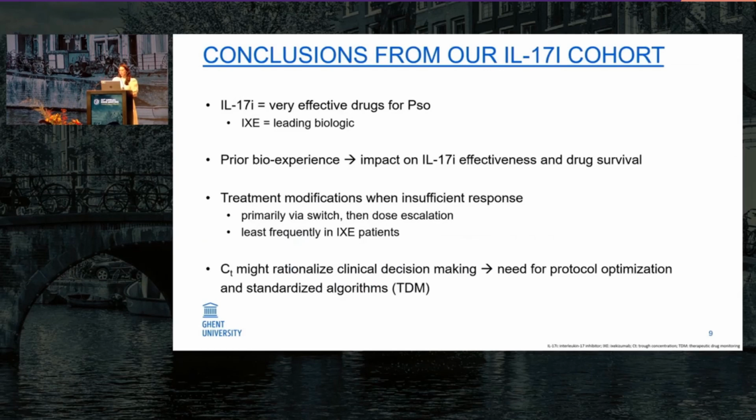So I'd like to conclude by stating that the IL-17 inhibitors were very effective drugs in our psoriasis cohort, with ixekizumab as a leading biologic. In our cohort, prior bio-experience seemed to have an impact on the effectiveness and drug survival. Treatment modifications were mostly performed in insufficient responders, primarily via switch, but also dose escalation, and least frequently in ixekizumab-treated patients. And lastly, we believe that the trough levels or drug levels might be a helpful tool in clinical decision-making, but before we can fully implement this approach, there is a need for protocol optimization and standardization of our algorithms.